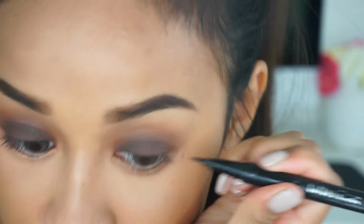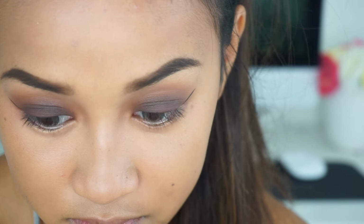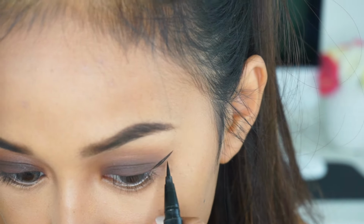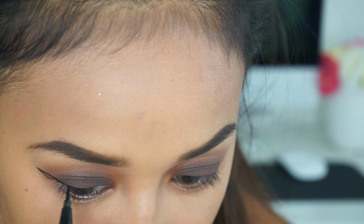Now I'm going in with my Kat Von D tattoo liner, and I'm just gonna start creating a wing. I usually start creating the wing first and then fill in the rest. That's usually how I do it. It works for me, so that's what I like to do.